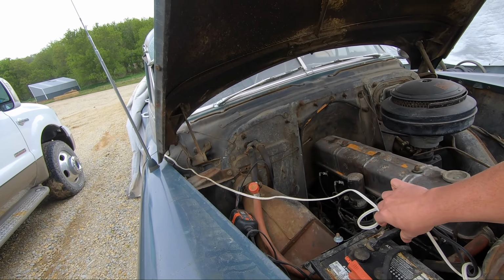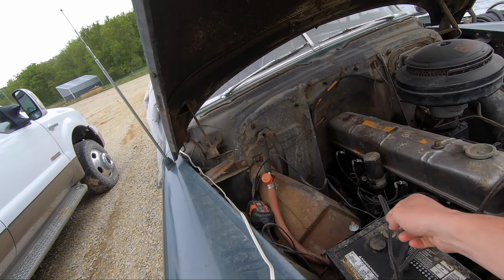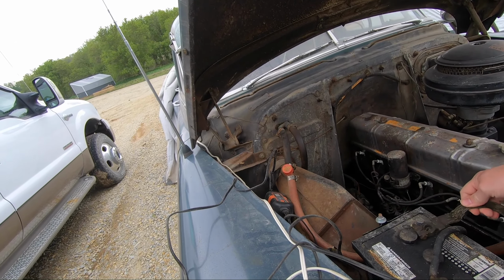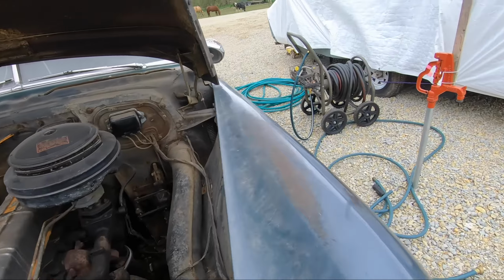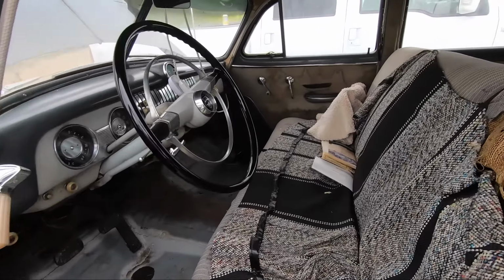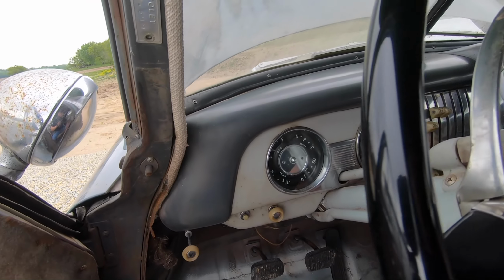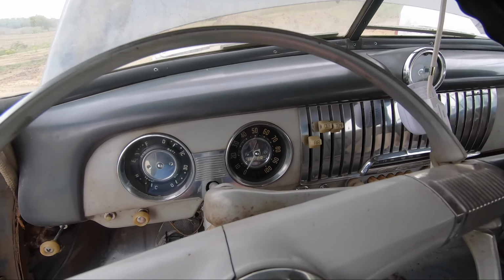Let's move this out of the way. Find my ground. There's my ground. There we go. We'll just set it on there. Look at that, even the interior light works. How about that for you? We know it's not going to start right away because it's been sitting all winter, but hey, let's see what we got.